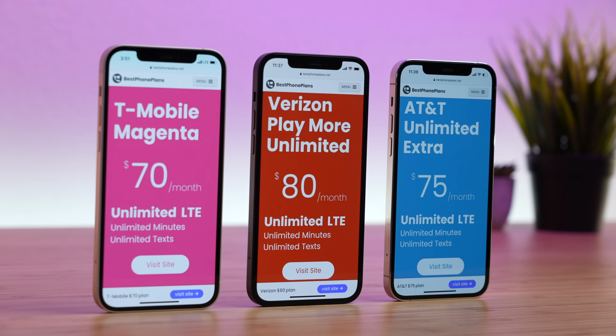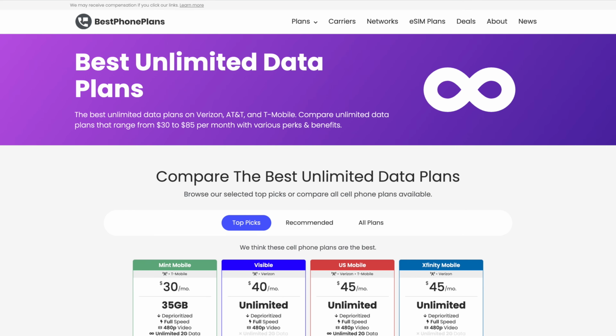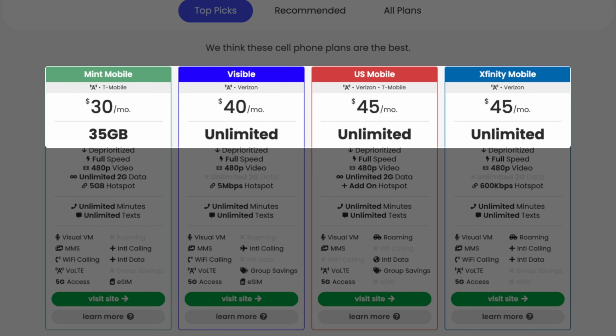But what if you're a current T-Mobile or Verizon customer? Should you switch? Well, honestly, if you're happy with T-Mobile or Verizon, you're getting the coverage you want, the data speeds you want, and you feel happy with your current device, I would keep your current plan. Or you could even consider switching to a lower cost prepaid plan that uses either the T-Mobile or the Verizon network for coverage. Might as well get the same coverage at a lower price, right?